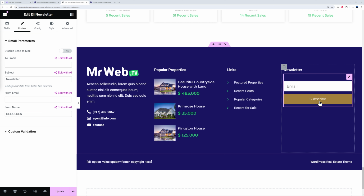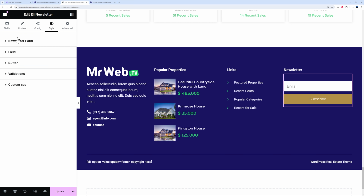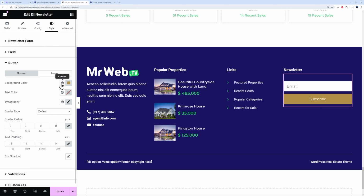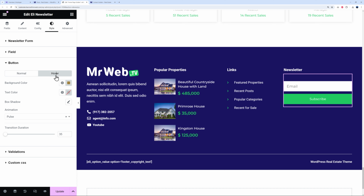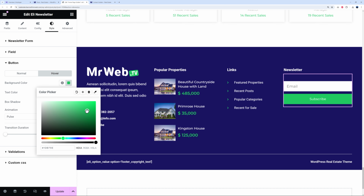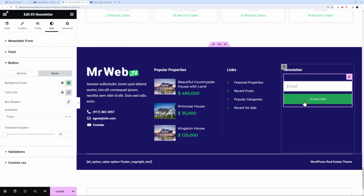Now the only thing we need to change, obviously, is the color of the button here. So we go to style again, and right here we need our button. The background color at the moment is brown. We're going to have it green. On hover, we're going to have it green and maybe a slightly darker shade. So maybe here. And let's have a look. There you go. That looks perfect.